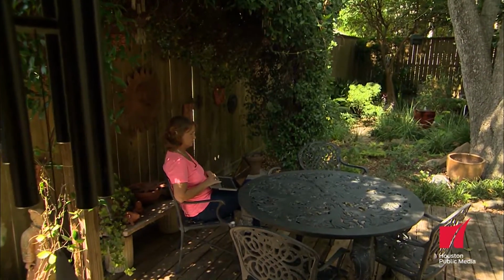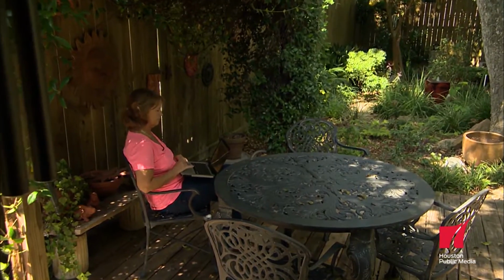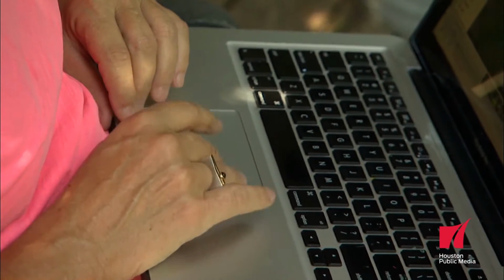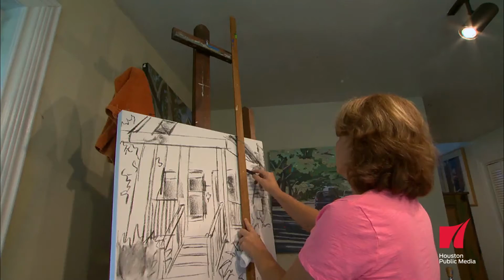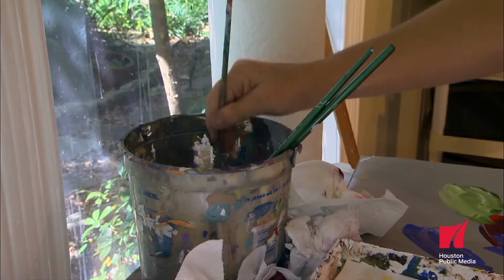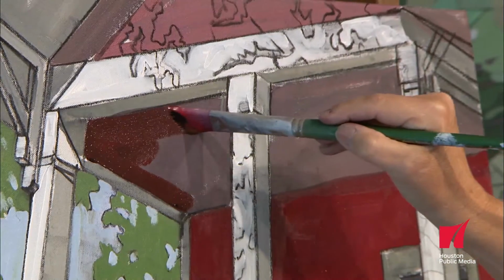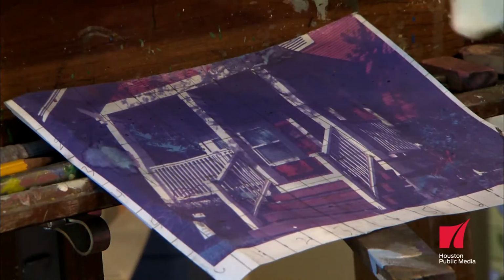When I'm doing small scale work, I go out and search for maybe an inspiration. I may put it on the computer and edit it and just find the perfect way that I want to see it. Then I come to the canvas and begin to draw it out, usually with charcoal, and loosely block it in, maybe with color. That's when I start to fragment it, and then it slowly begins to focus and take shape.